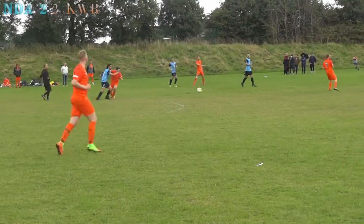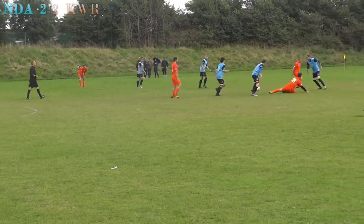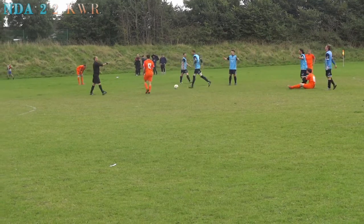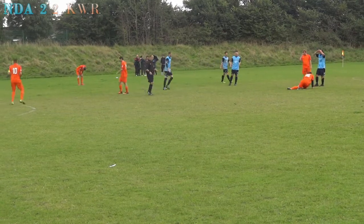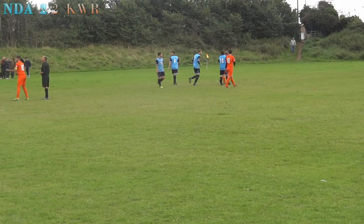Kingsway looking to bring the ball forward. Jack Chandra gets the first challenge in. Ross is having a bit of a tussle there, does well to win the ball. The referee gives a free kick, and you can see what the lads think of that. Personally, I think Ross has won the ball there, but the video will decide.